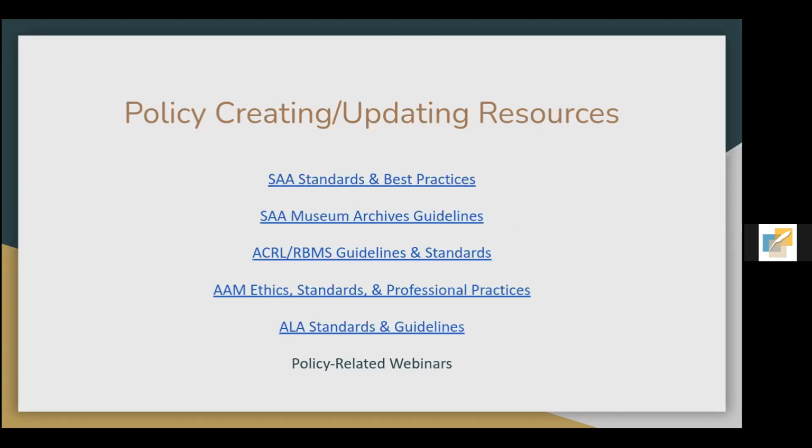All of these pages also have a lot of really excellent resources for educating yourself, like webinars on how to learn more about building these policies. So they are good sources to check out. RBMS also has guidelines on things like exhibition and loan. So if you're an institution that wants to start loaning or circulating your special collections and archives materials, they can give you really good guidelines on how that works.